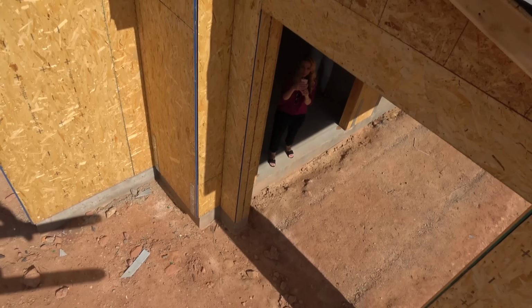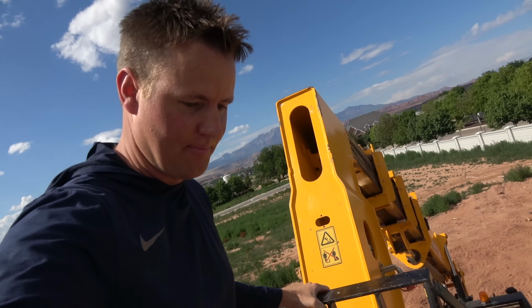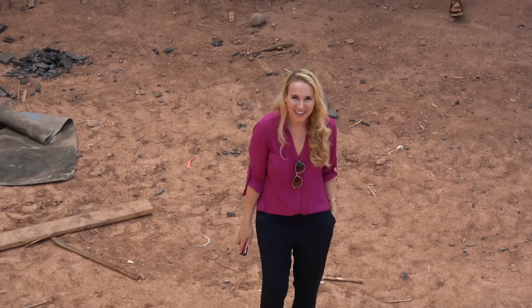Oh no, you're so far down there. Oh, look at my feet. This is awesome and not safe. This is the part where I just casually walk onto the house like a boss. Yep. Oh yes, I didn't fall. We did it. Are you getting some good Instagram stories of your smart husband?